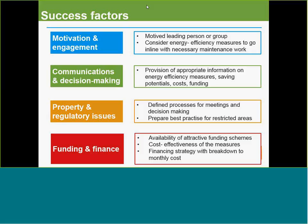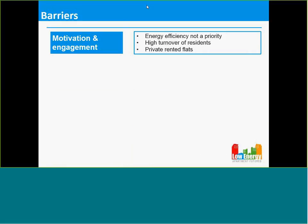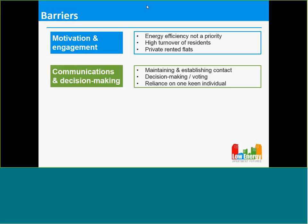We would also like to recommend to present the renovation concept together with a financing strategy, which allows the breakdown to monthly costs. This is easier to understand for the owners and does not act as a deterrent as a high figure for total investment cost. Key barriers concerning motivation and engagement are high turnover rate of residents, as well as a great share of private landlords who do not benefit directly from reduced energy costs or comfort aspects. When energy tariffs are low, energy efficiency is sometimes not a priority.